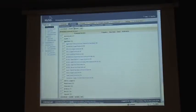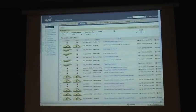Across the top here, we could also, with the advisors, run schedules, add schedules, manage the rules, and check for updates. The events tab allows us to see in real time what's happening with all your queries across your servers.